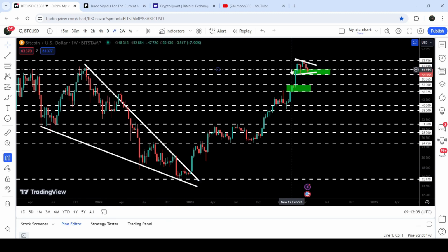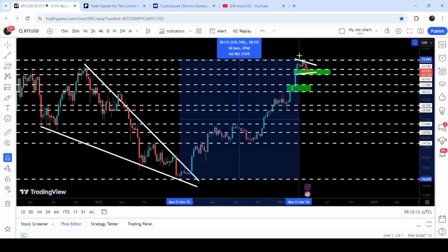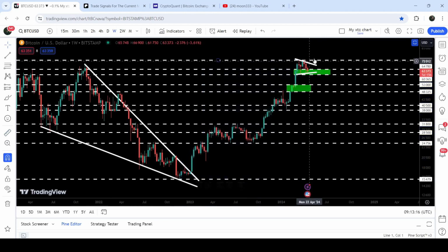You can see that after the breakout, the price has rallied beyond that target. So far, from this low to this high, it has rallied almost 376%. Recently, after this rally, the price has found another quite long-term resistance here, at $72,756.